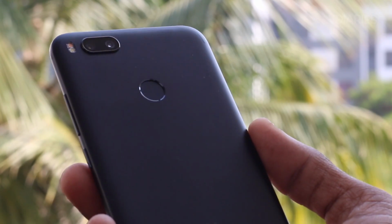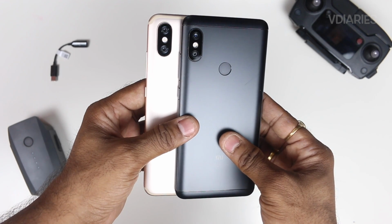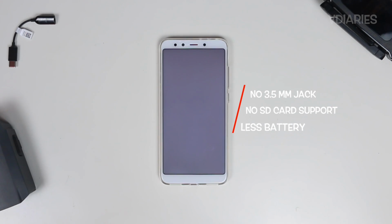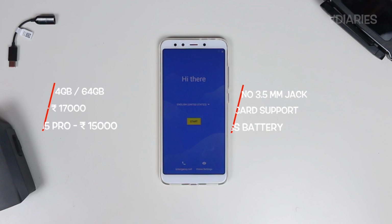Being a successor to Mi A1, which was the most loved phone in its time, people have a lot of expectations from Mi A2. Xiaomi on the other hand has played a gamble of pushing Mi A2 with fewer features than Redmi Note 5 Pro, like no SD card support, no 3.5mm headphone jack and even 1000 mAh less battery, and they have been selling the Mi A2 for 2000 higher than the Redmi Note 5 Pro.